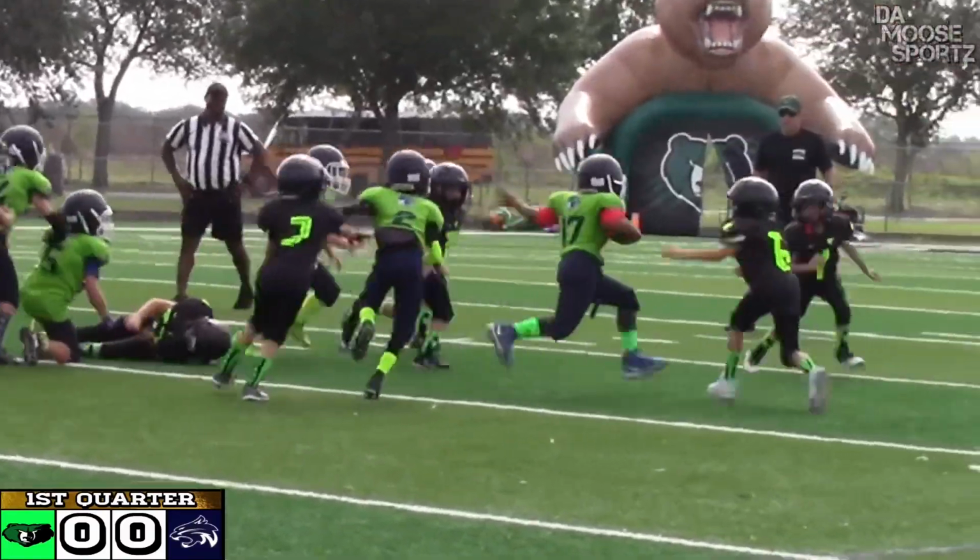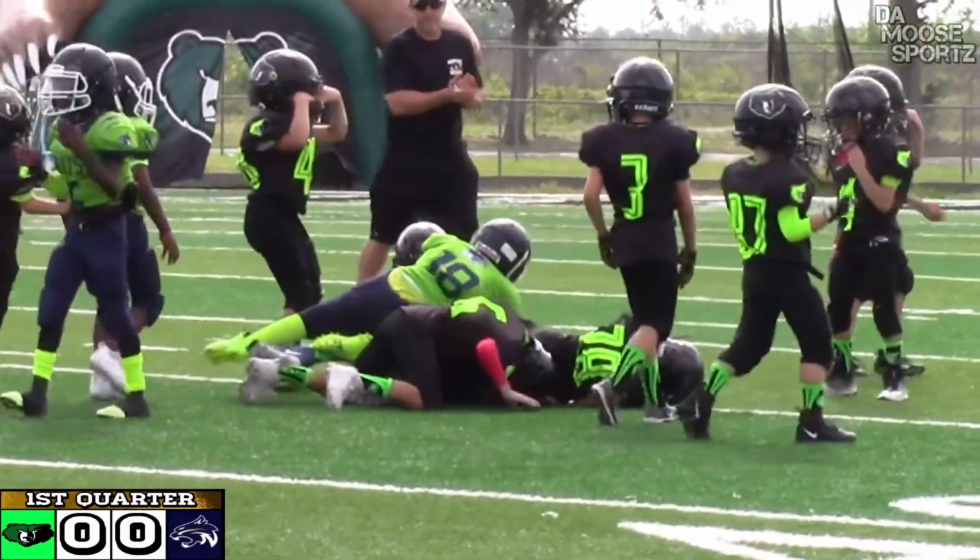And up to running back to the right hand side. He is hit hard on the play. Looks like he has.